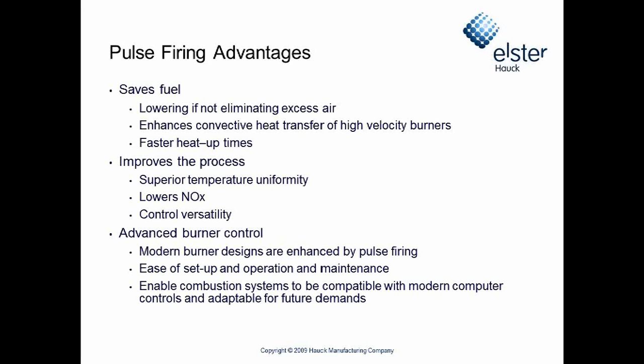Improve the process, superior temperature uniformity. Again, we're firing these burners at high fires, so we're getting constant mixing within that furnace, getting all those hot gases to stir around. Lowering the NOx, again, firing the burners at their optimal setting, and the control versatility.